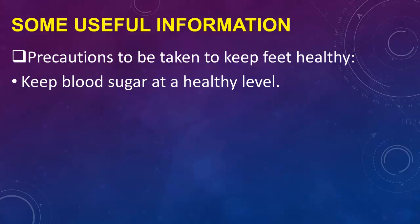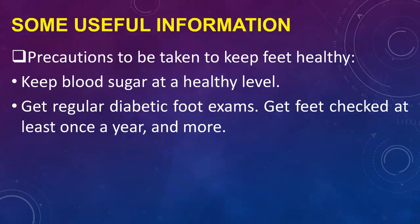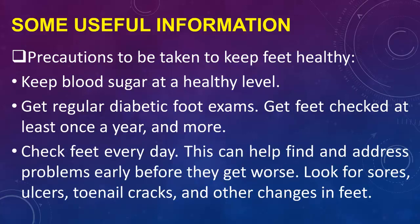Keep blood sugar at a healthy level. Get regular diabetic foot exams. Get feet checked at least once a year, and more if needed. Check feet every day. This can help find and address problems early before they get worse. Look for sores, ulcers, toenail cracks, and other changes in feet.